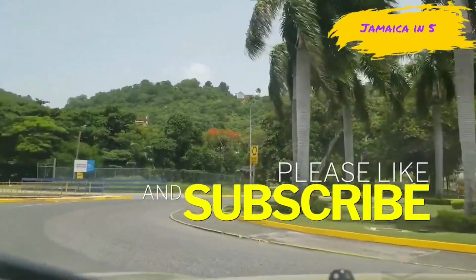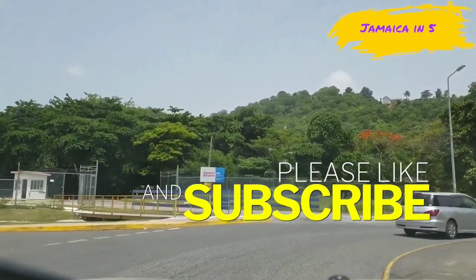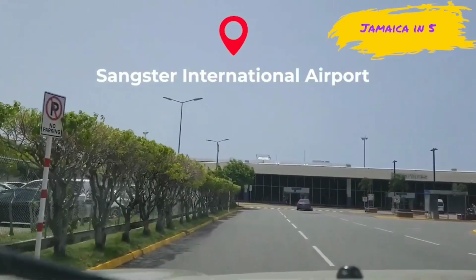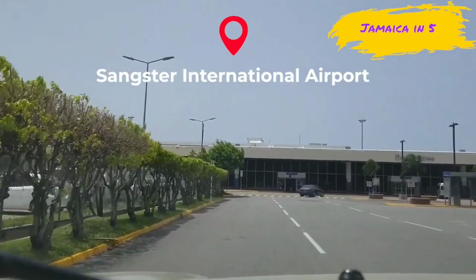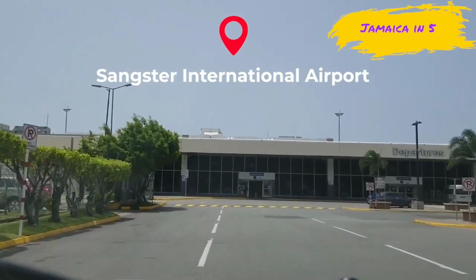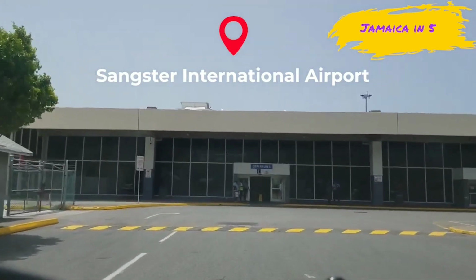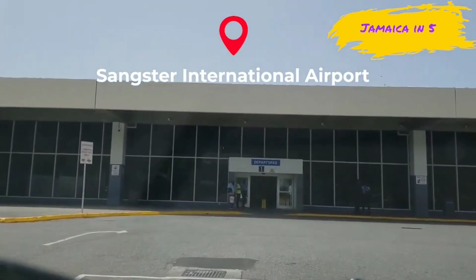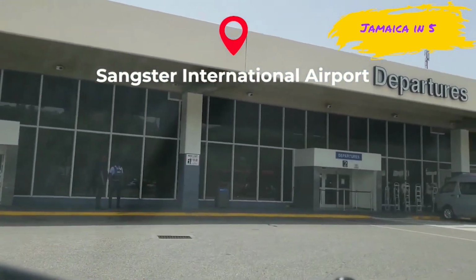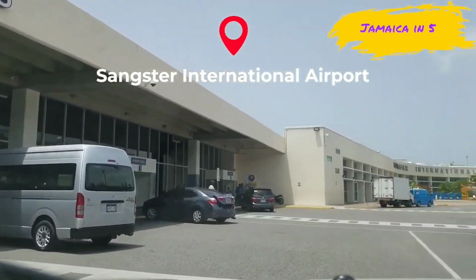And judging by the fact that it's the busiest airport, it can accommodate up to 9 million passengers or 9 million travelers every year. So it's a lot of tourists that use this airport. So when you talk about areas like Negril, Montego Bay, Ocho Rios, this is the airport that the tourists would use to come into Jamaica. Okay, straight ahead, that's the departure area. I guess it would say the departure terminal.